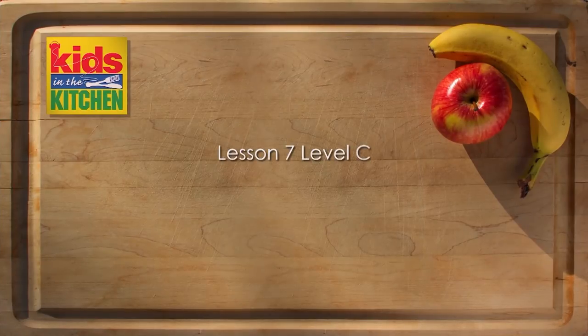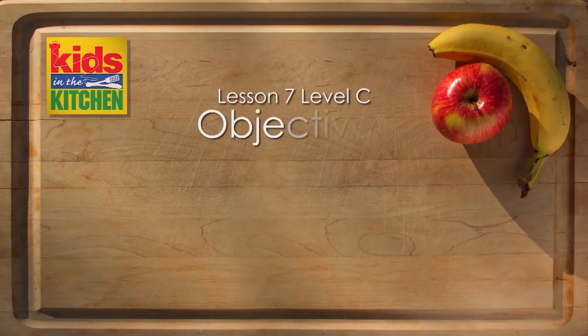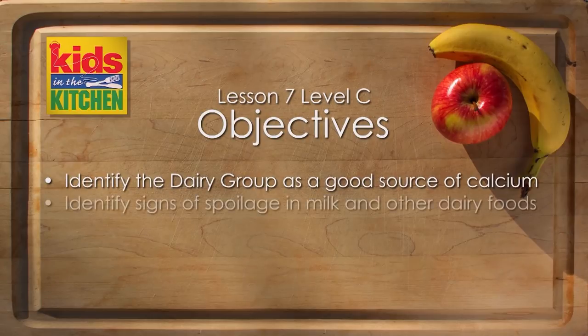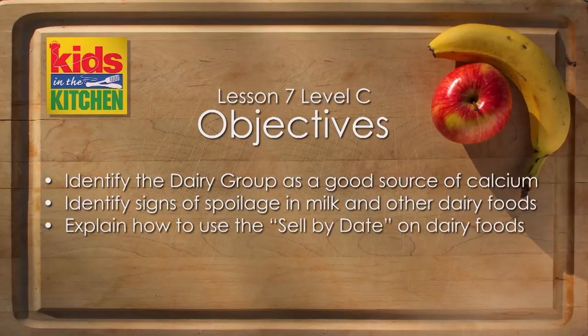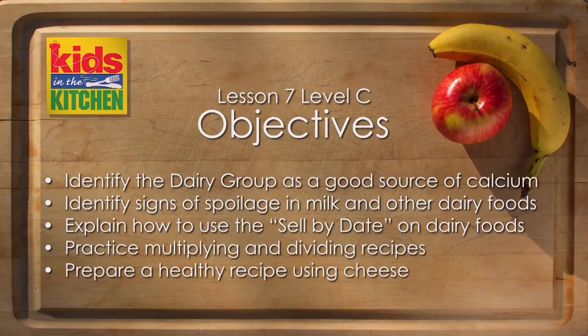Hello, the objectives for Lesson 7C, Got Milk? are for students to be able to identify the dairy group as a good source of calcium, identify signs of spoilage in milk and other dairy foods, explain how to use the sell-by date on dairy foods, practice multiplying and dividing recipes, and prepare a healthy recipe using cheese.